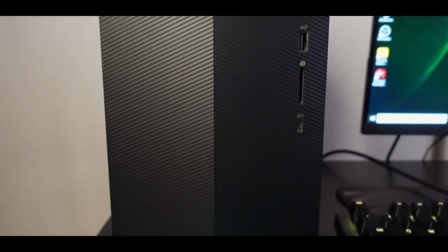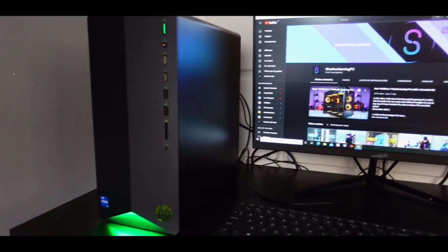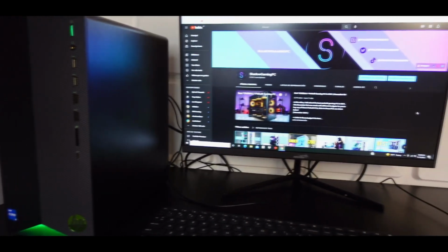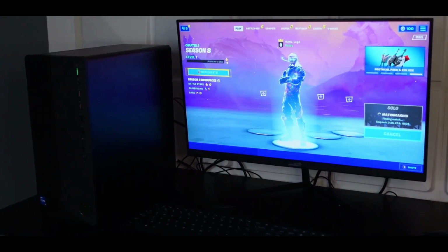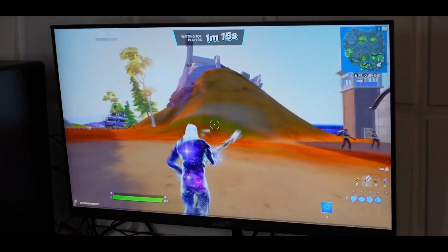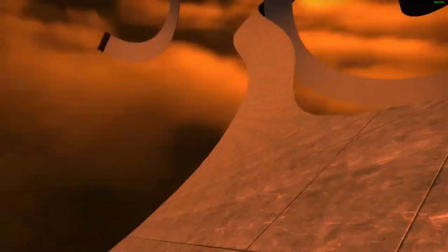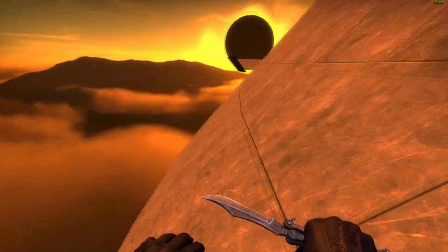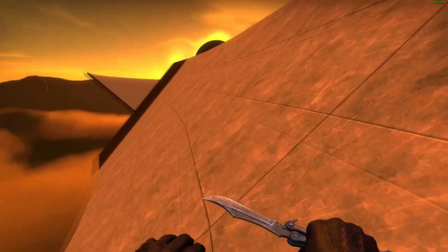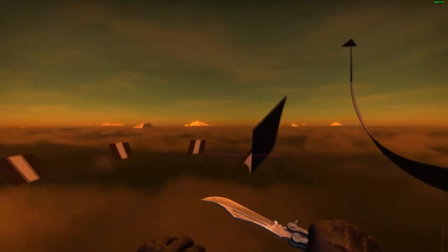The base model comes with the AMD Ryzen 3 5300G. This has integrated graphics, but of course you won't be using that for gaming. You will be using the discrete graphics card for gaming, which is the RX 5500 with 4 gigs of VRAM. Then you get 8 gigabytes of RAM on dual channel. This means that it has 2 sticks of 4 gigs, and then you get 256 gigabytes of SSD.